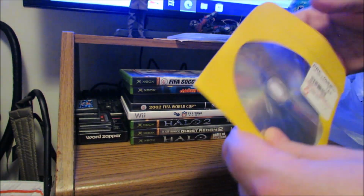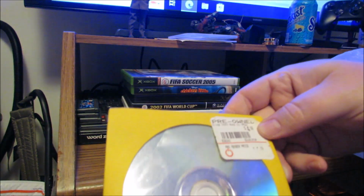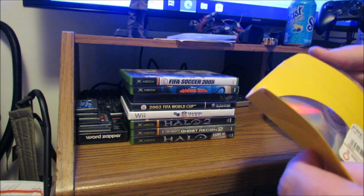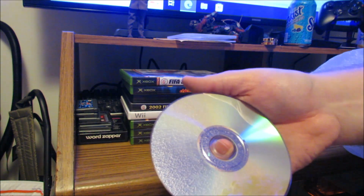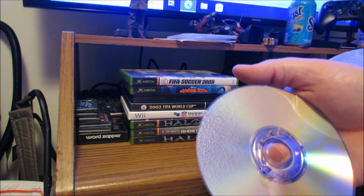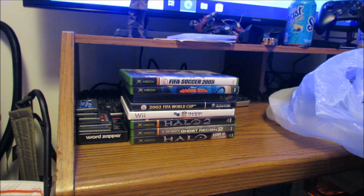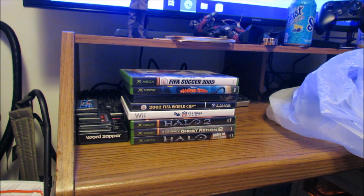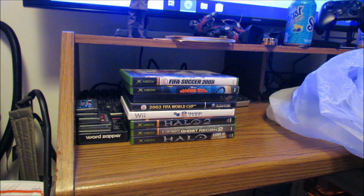Don't know what that is. Oh, it actually is in the right sleeve, because that wasn't a Prince of Persia one. So, this is a copy of Grand Theft Auto 3 for a PS2. Which I already have, I believe. Let me double check. I do. Complete in box, so I do not need this whatsoever. But again, this was $26, so I cannot complain about this whatsoever.